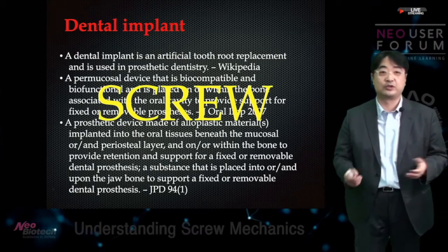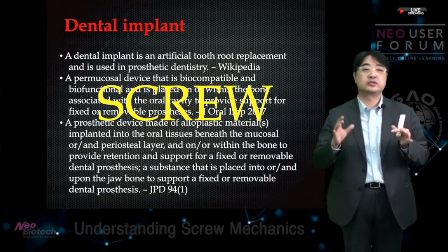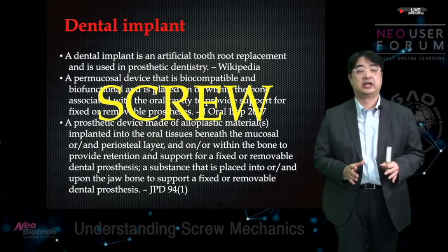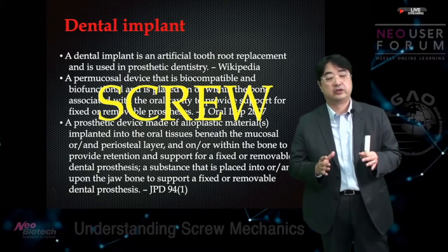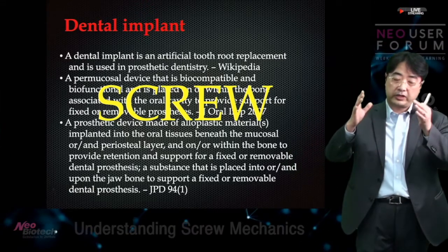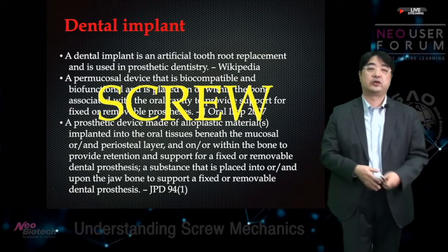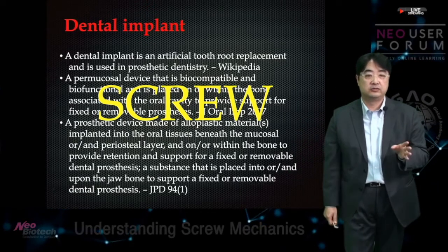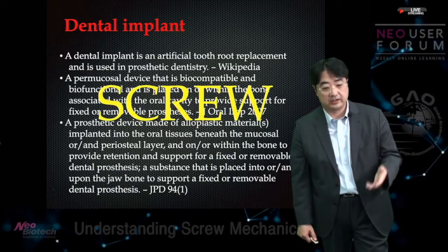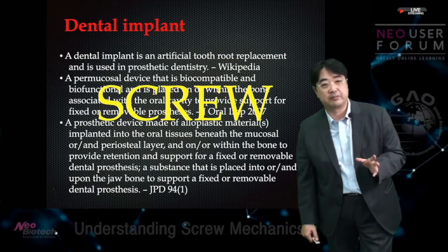So of course you may need to choose the cylinder type implant, but most of the implants that we are using now are screw type. Also, this screw is locked down, so you can tighten or connect the prosthesis by the screw. So implants are the screw which can connect the screw. So it's better to understand the screw mechanics for dental implants.